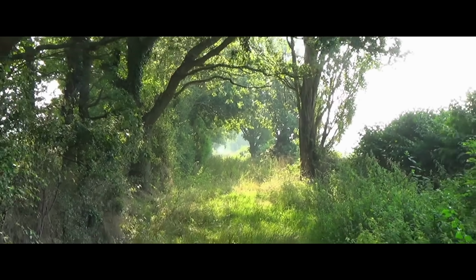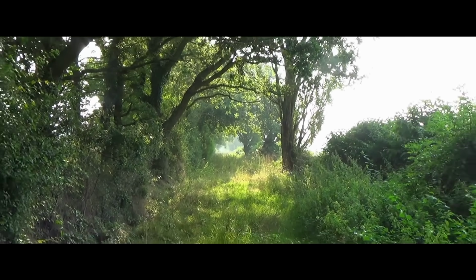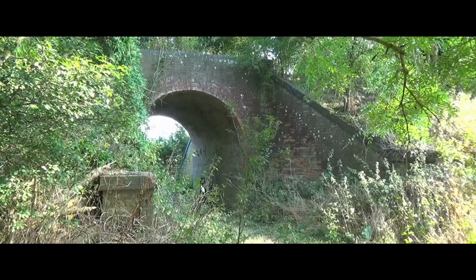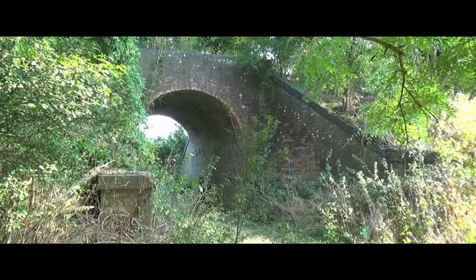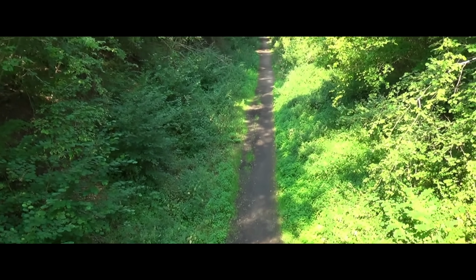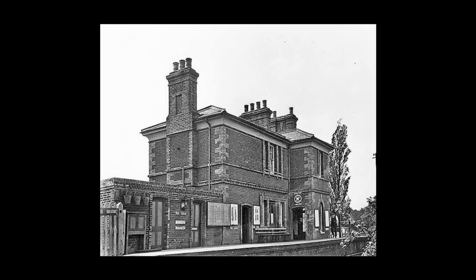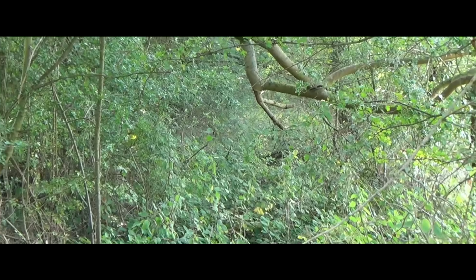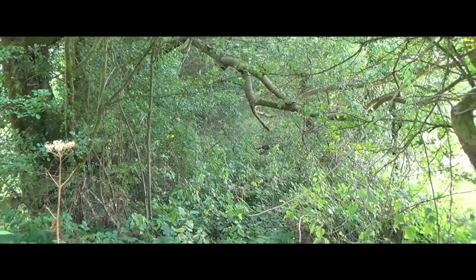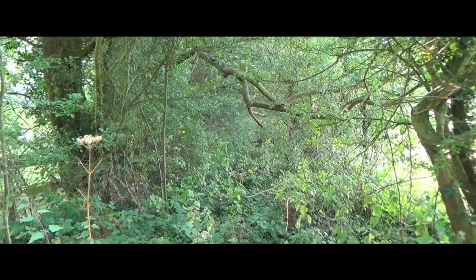Through this sylvan glade, there once ran a railway. Crossing red brick bridges, cutting through woodland, and calling at ornately fashioned stations. It is all but gone today, lost to both nature and time.